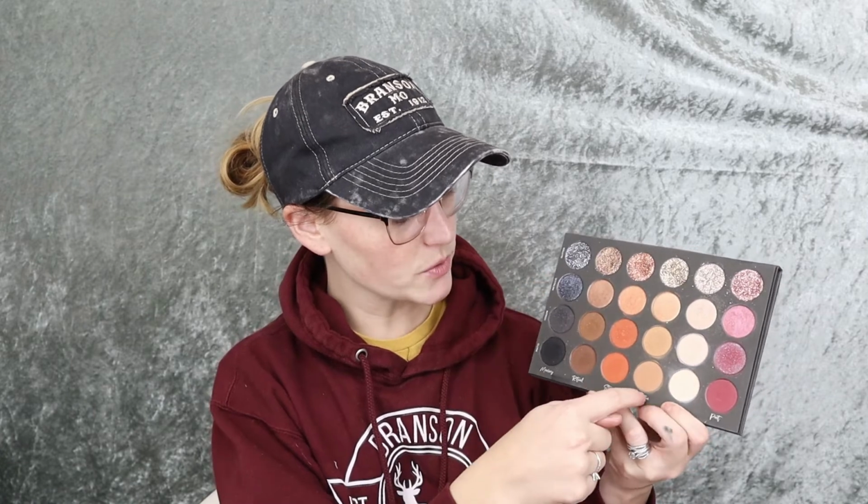I love the way that she set up her palette. First of all, she has her shade names going up the columns, I guess, and then horizontally you have your textures. So this one would be Metallic Memory. This one would be Sequin Soothe. I like how she did that with each color and texture. I think that is so cool.